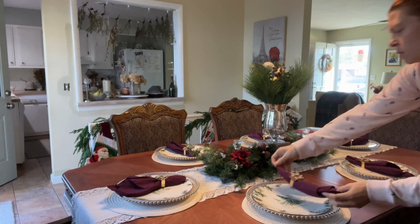I hung these I made when the boys were babies. I got a little stocking making kit and made one for each of them. And so I hang those here and then I just tied on some ribbons. This was my stocking when I was a baby. So I thought to keep with the theme, I may as well add mine too. And then Logan's here on the end.